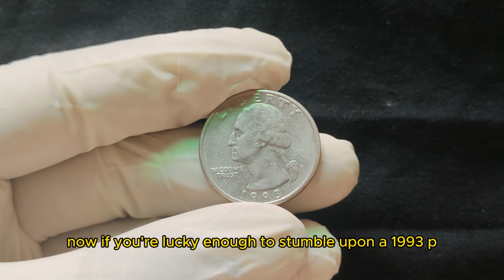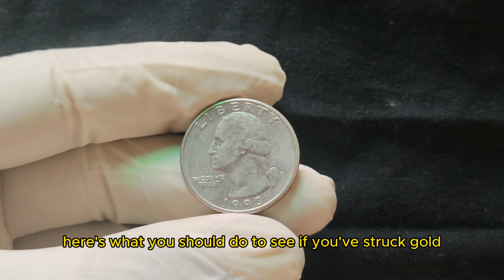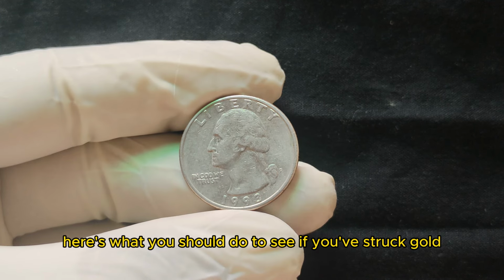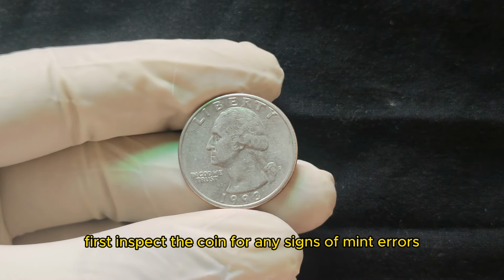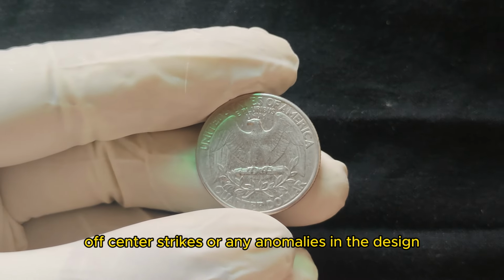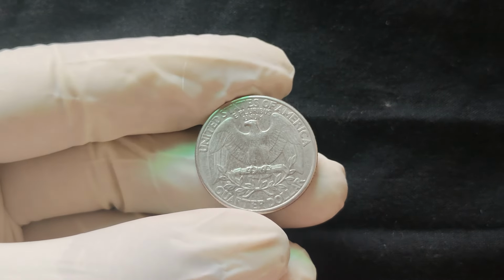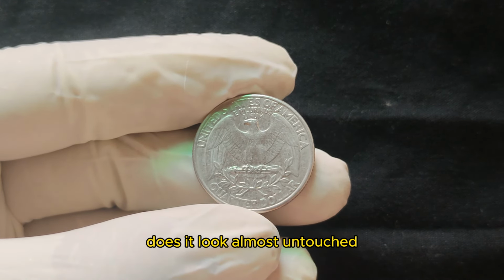Now, if you're lucky enough to stumble upon a 1993 P quarter, here's what you should do to see if you've struck gold. First, inspect the coin for any signs of mint errors. Look for misalignments, off-center strikes, or any anomalies in the design. Next, consider the coin's condition. Does it look almost untouched?